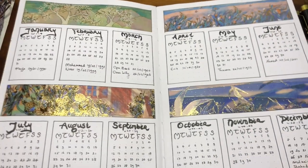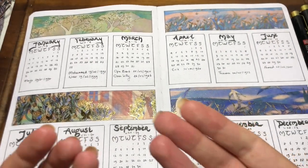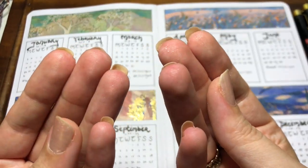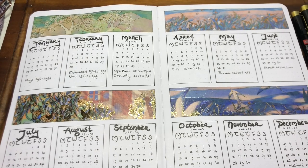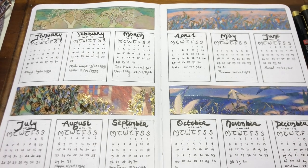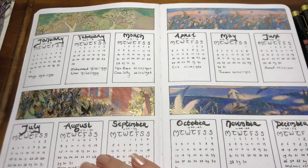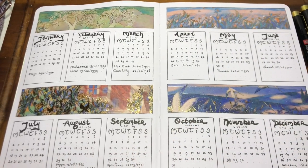I will say though, this washi tape is just slightly rubbed off above your hands. I think you can see some of the shimmerings. But overall, it's great. Really love it. Really love how it turned out. I think the color scheme also quite matches the cover page. So yes, very happy with this.